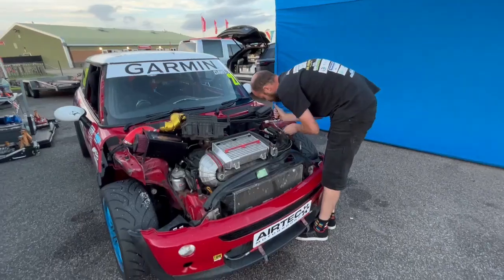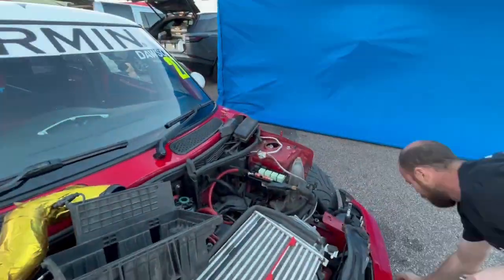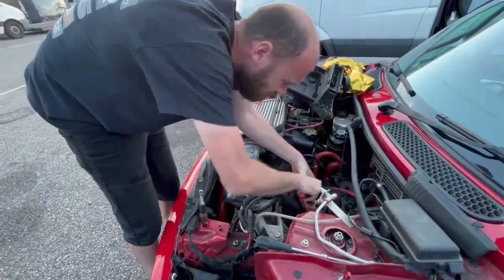Since before we left home, I've changed so much. I've changed the pump, I've changed the alternator, I've taken the wiring out, I've tested all the wiring, it's all good, I've put it back in. You'll have seen a time lapse of me changing the fuse box. You've cleaned up the earths. I changed the pump back home, and then obviously it still wasn't working here.